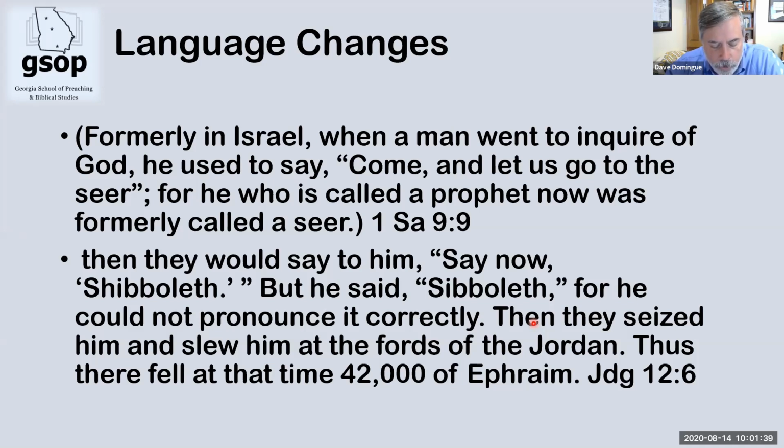But the author here puts this parenthetical statement in verse 9. "Formerly in Israel, when a man went to inquire of God, he used to say, 'Come and let us go to the seer,' for he who is called a prophet now was formerly called a seer." Interesting that language had changed, that it was necessary for the author to put a clarification of what a seer was and what a prophet is now. They're one and the same. So it's interesting to see the need to add that parenthetical statement.